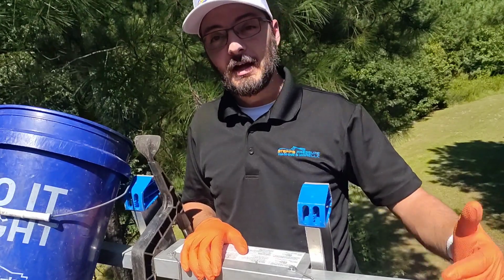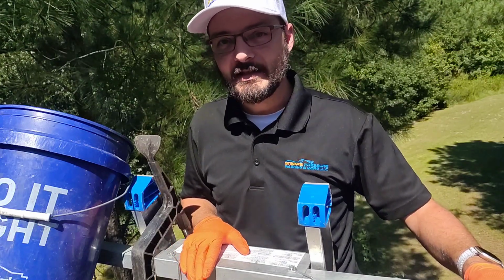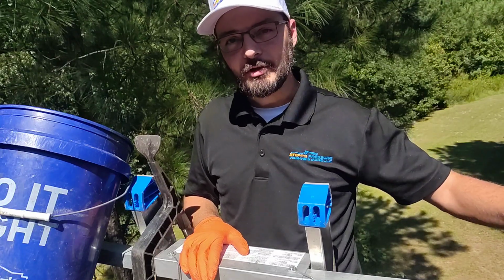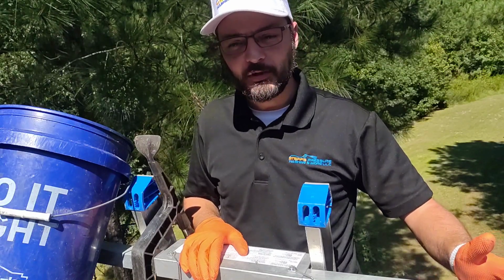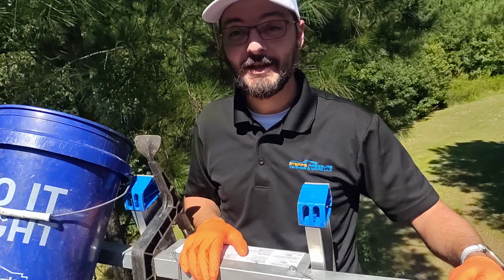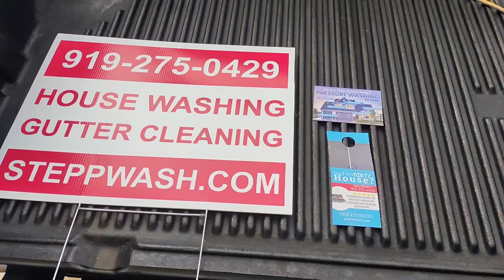Now here in North Carolina, I actually do gutter cleaning pretty much year-round, but it definitely has a season that is the busiest of it all, where we kind of go from being a pressure washing business to a gutter cleaning business, and that really holds us through the winter. We don't do a whole lot of pressure washing during the winter time, but we definitely do a lot of gutter cleaning. So I'm going to get digging into this, and I'm going to run you through everything we use to get this done.